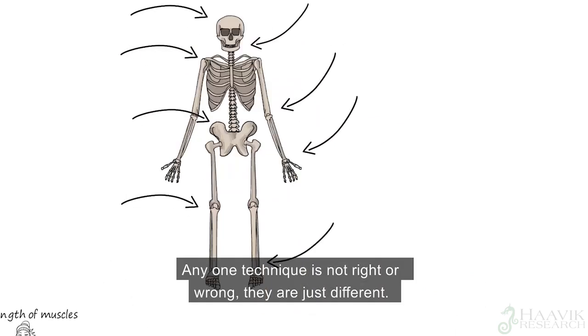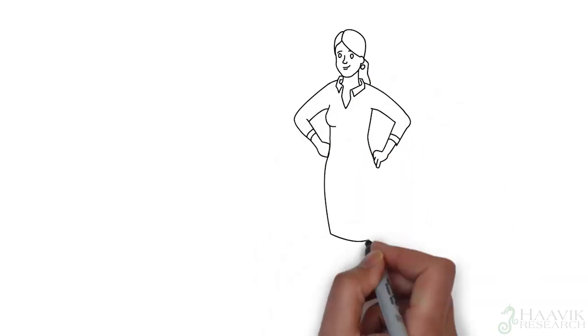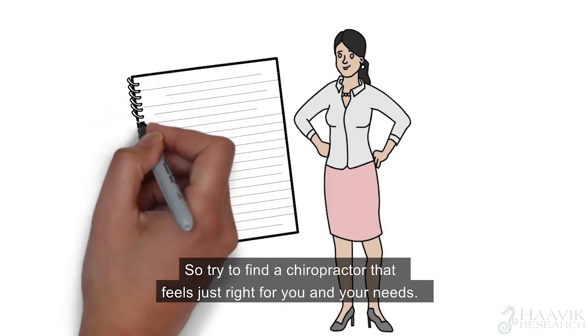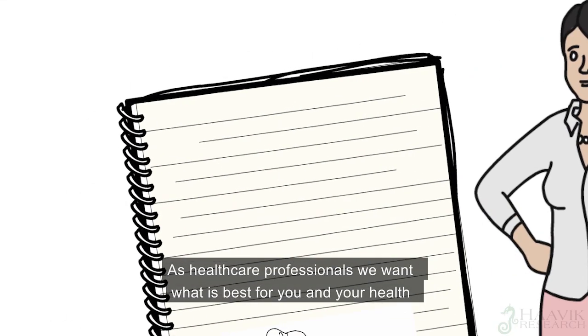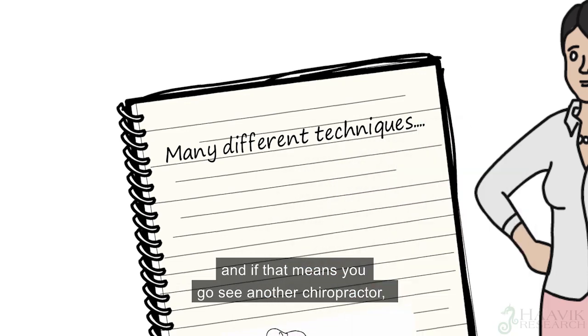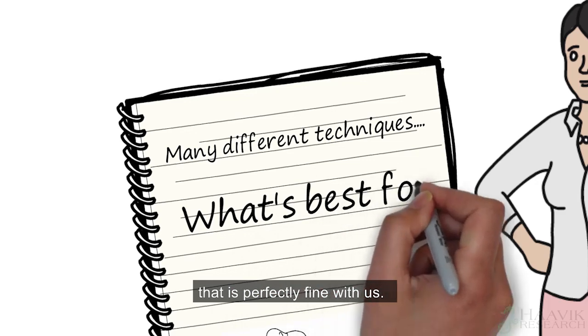Any one technique is not right or wrong, they are just different. So are chiropractors. So try to find a chiropractor that feels just right for you and your needs. As healthcare professionals, we want what is best for you and your health, and if that means you go and see another chiropractor, that is perfectly fine with us.